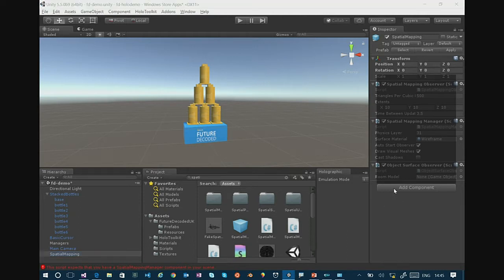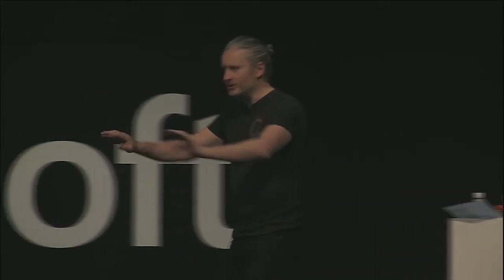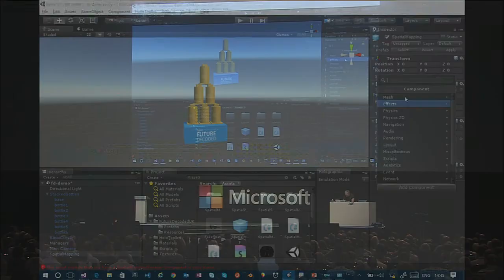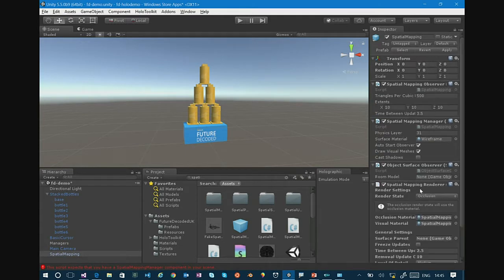What I would like to do in here is not just render the mesh. I want to have the mesh occlude objects. So that if something goes behind, say I've got a chair here, and the mesh forms the surface of the chair, if I knock something behind that chair, I want it to be occluded from my vision. It really adds to the illusion that that thing really is in the world. So what I can do is add a spatial mapping renderer, and it's literally as simple as that. There are other settings on there you can use to control it. I'm not going to look at those now. I can just add that and it will work.